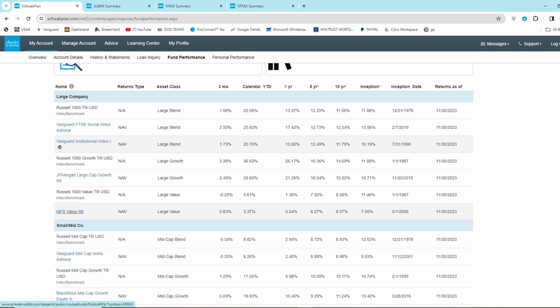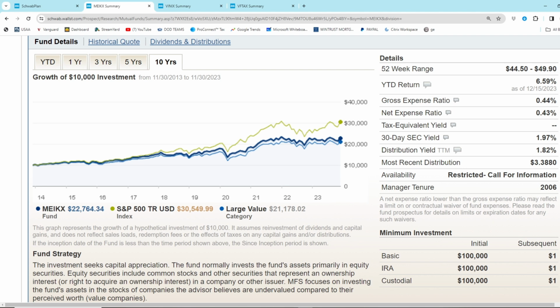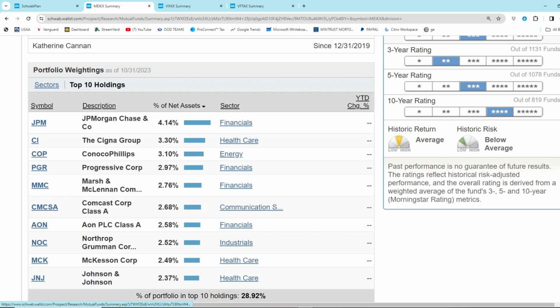Now this is MFS value. What is this? So the MFS value has trailed the S&P 500 pretty significantly. Doesn't mean it's a bad investment for the future, but what it does mean is that you've basically excluded yourself from investing in a lot of companies. Now, if you look at this investment, their top holdings, JP Morgan, Cigna, Conoco, Progressive. So basically by buying this, because it says value, you've excluded all of the massively profitable large cap tech companies that probably have a competitive advantage with AI. Like, why would you exclude those? It makes no freaking sense whatsoever.